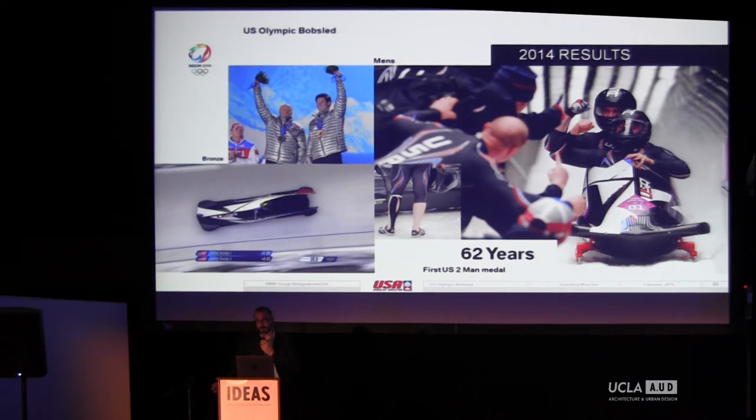And the little backstory that people may or may not have known was that you'll see here, this is Steve Holcomb kind of taped up for a battle. And as I mentioned, it's four runs combined. And so the first two runs happen one day and the second two runs happen another day.